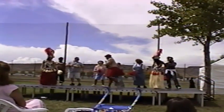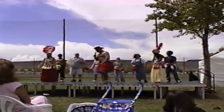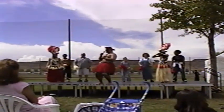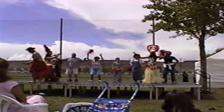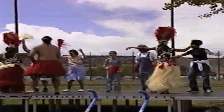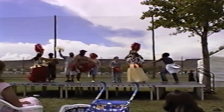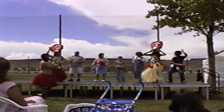I say fruit salad. Show them the fruit salad. All right, ready? Let's go. Pineapple, coconut, passion fruit, cantaloupe. I don't know. Fruit salad. Give them a big hand.